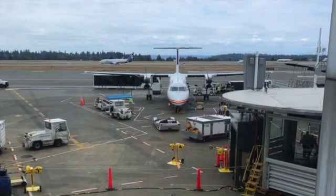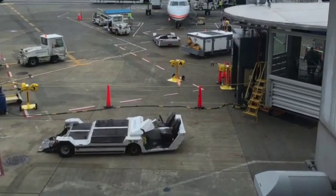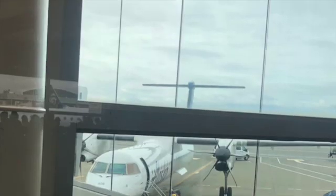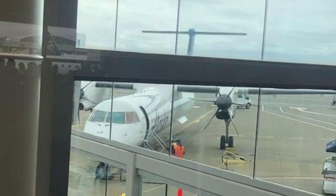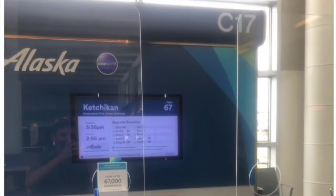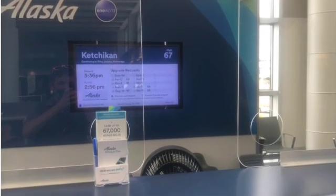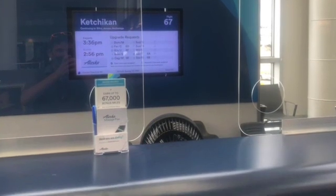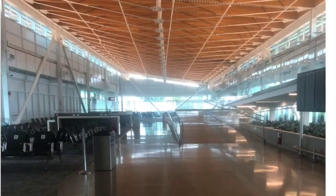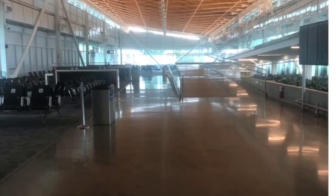If you saw from the plane when we were taxiing, I pointed out the turboprop planes parked at Concourse C that are operated by Horizon. I went to get a closer look at them. At the end of Concourse C, I saw a flight going to Ketchikan, Alaska. This is a very special flight for aviation enthusiasts because this is the Alaska Milk Run. I then took the train back to Concourse D, where I went to the section where the bus gates are.